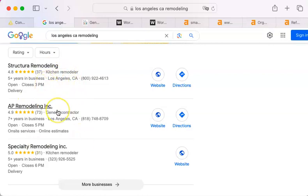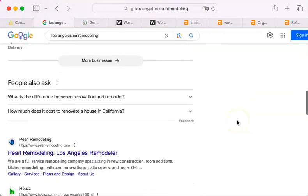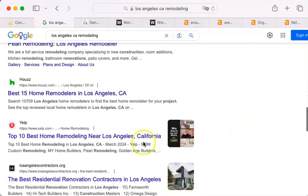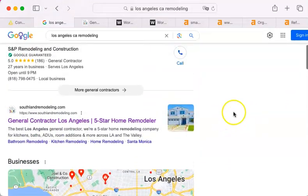And if you fill that out thoroughly enough and precisely enough, then they might reward you with being up here in the map pack, which is great because it's up near the top of a Google search. And that is what we're talking about, because being at the top of a Google search is much more profitable than being at the bottom. I'm going to go back up here to the very first. There are more organic results down here, but being number one is probably the best spot to show you the differences.